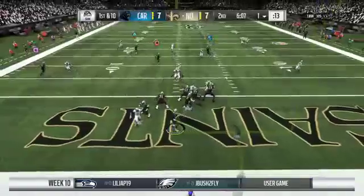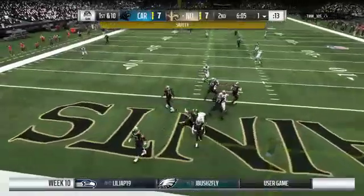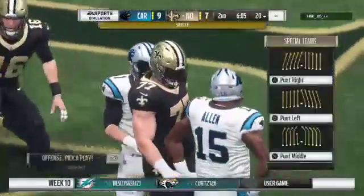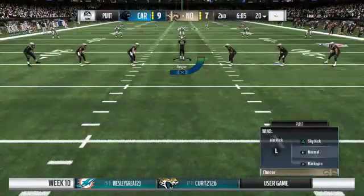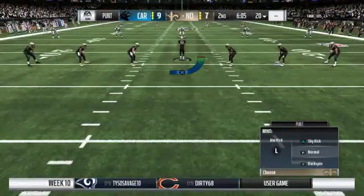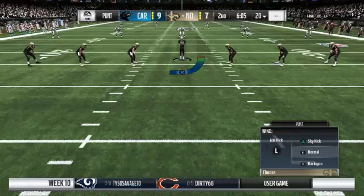In his own end zone, it's Bortles. And he is going to go down in the end zone. Down goes Bortles. It's a safety. Well, I think you can go ahead and give your punter an assist on that one. Pinned him deep, and the defense comes through with 2 points.